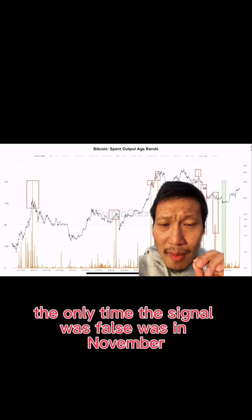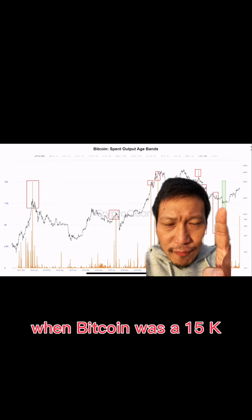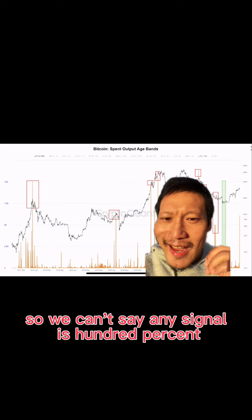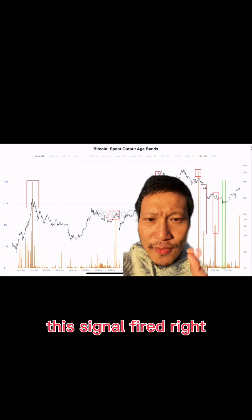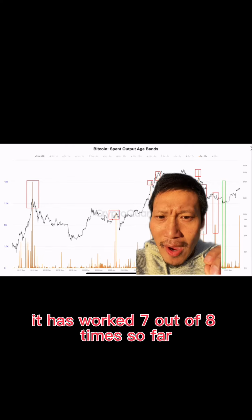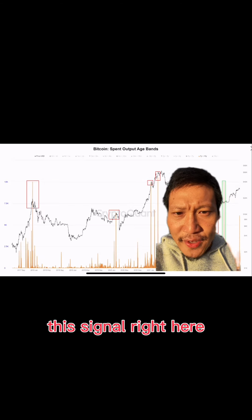The only time the signal was false was in November, when Bitcoin was at 15K and actually marked the bottom of Bitcoin. So we can't say any signal is 100%, but out of the last 8 times or so this signal fired, right, it has worked 7 out of 8 times so far. And so far, they fired again, this signal right here.